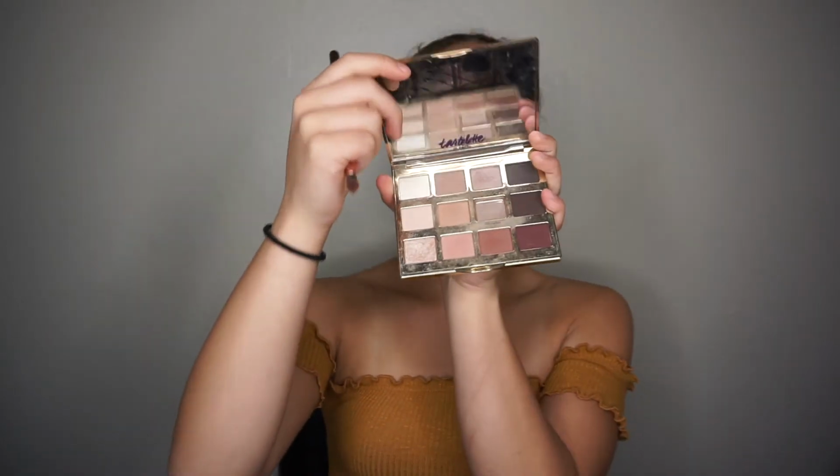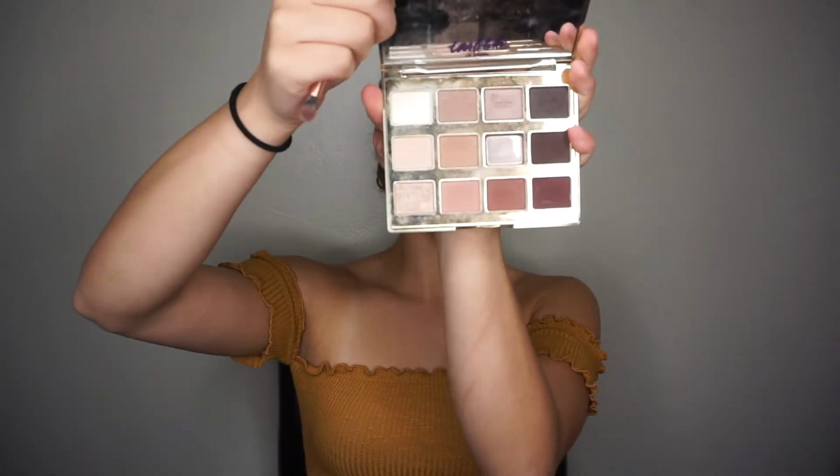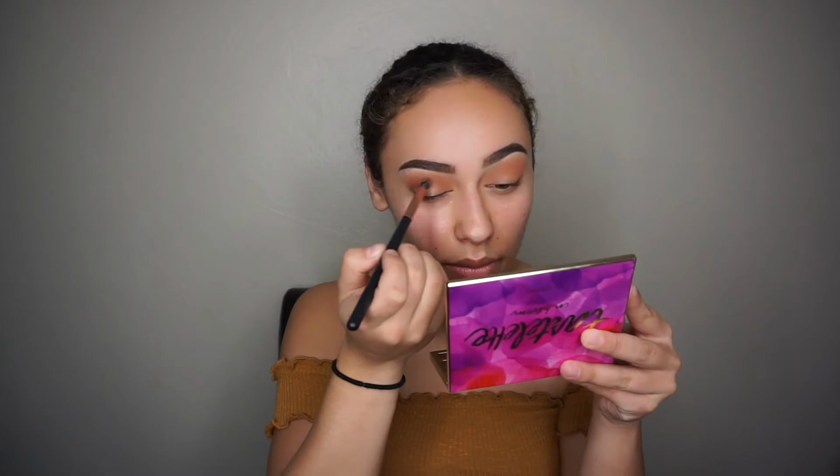So now that we have that color blended out, I'm going to go in again with my Tartelette in Bloom, and I'm going to use this color right down here. It is called Rebel, and I would say it's like a mauve brown, kind of a little bit burgundy.